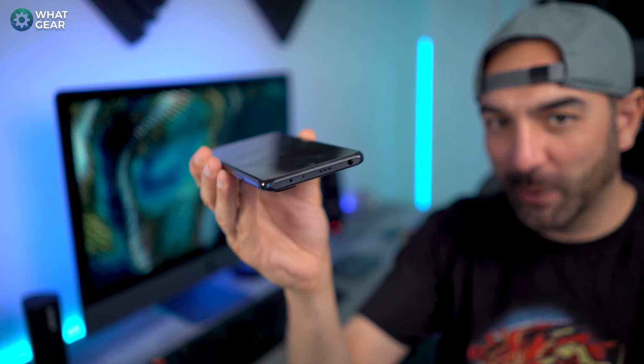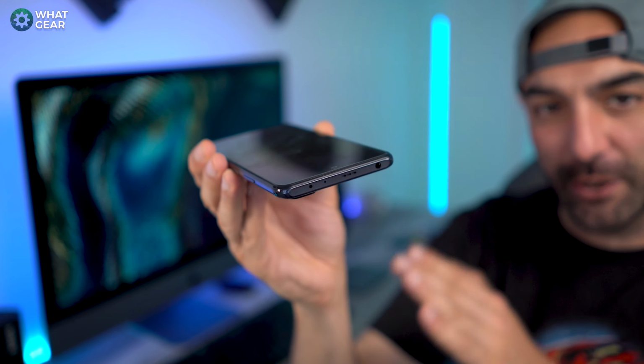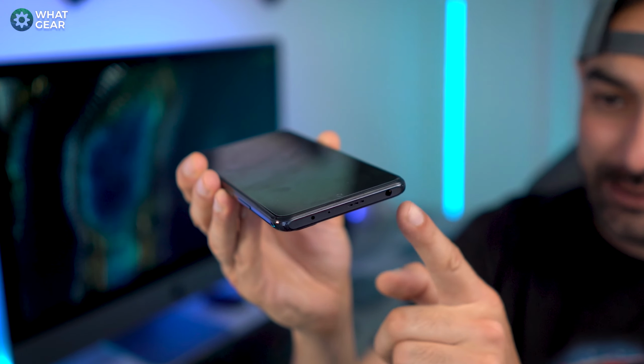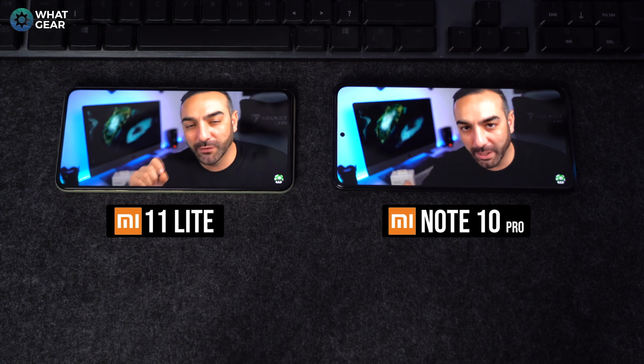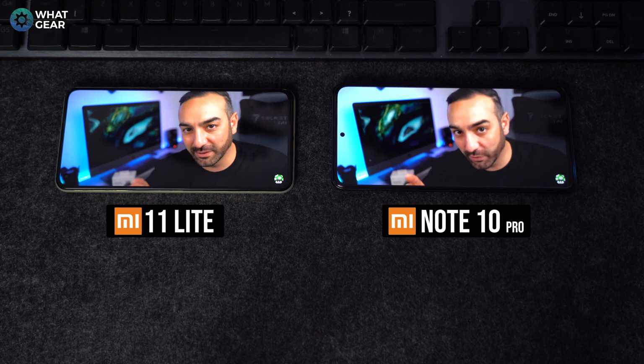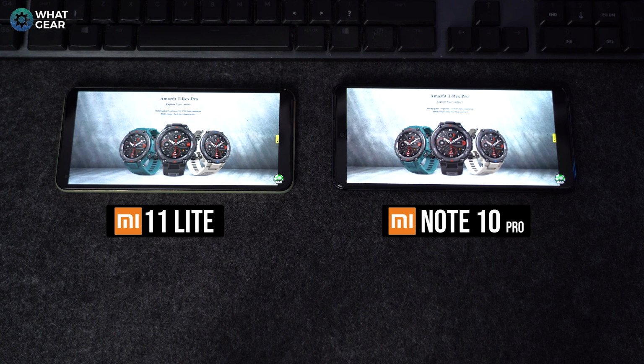Now this might be a big win for some of you guys out there for the Redmi Note 10 Pro, and it's the fact that it does have a headphone jack. And both phones rock dual speakers, so you're going to get that good sound quality experience from these devices. Now let's talk about the displays side by side. So there is a difference between these, although they're quite closely matched.